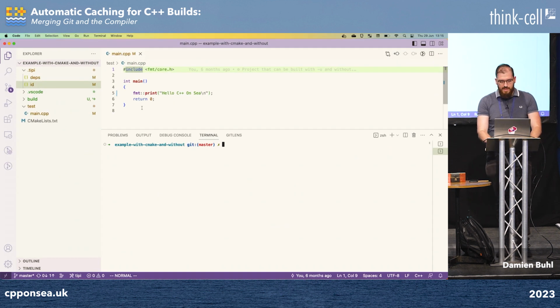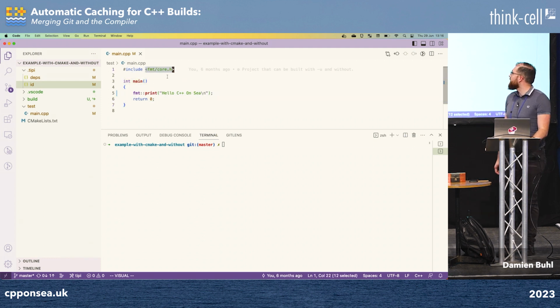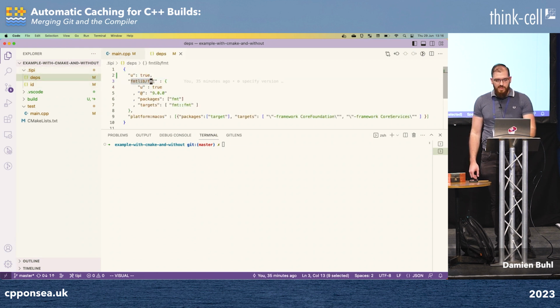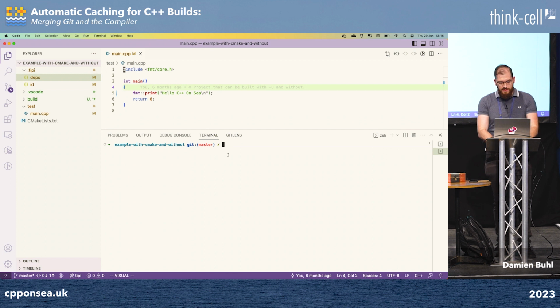Basically, here I have a small project. It's depending on FMT core, like the libFMT that was standardized later in C++. In TP, I can use the mechanism to say where and how I want to download it. So I say I want FMT from GitHub fmtlib/fmt, and I want a specific version of it. Then I can use the fact that we bound Git to make onto Ninja in the following way.